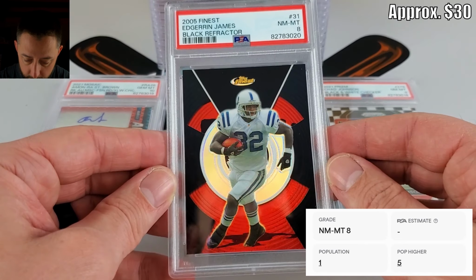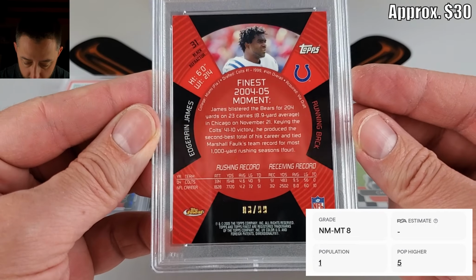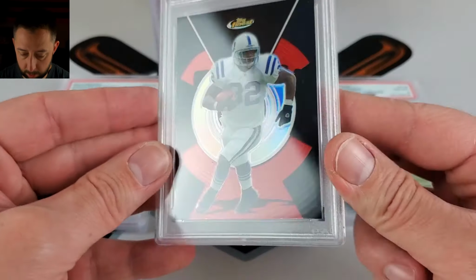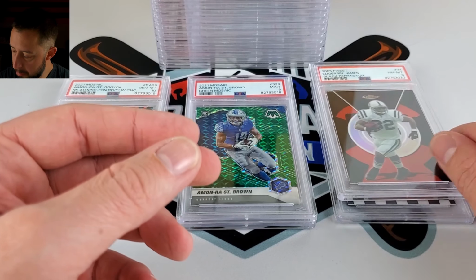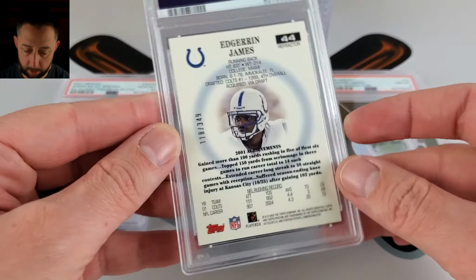Finest can be difficult to grade, especially when there's a lot of black. I felt this card looked pretty solid, though. So, interesting. Felt even more solid about this card.